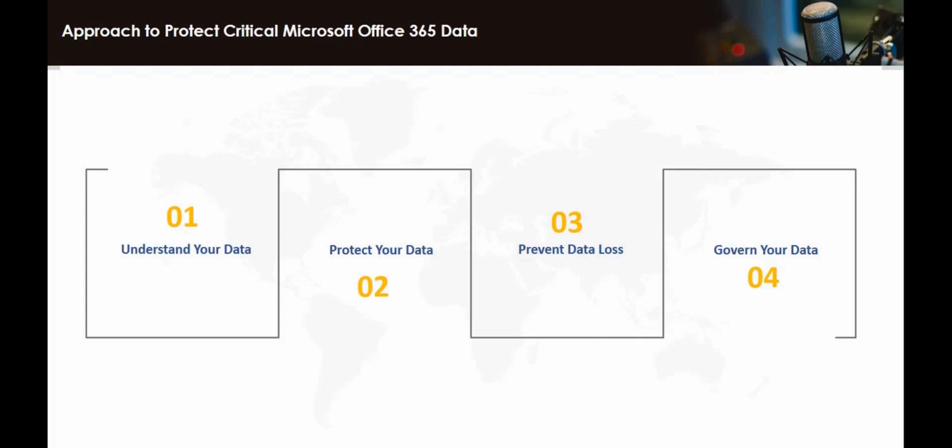So first, we have to understand the data we want to protect. We need to know our data and identify important data across the organization. Then, to protect the data, we have to apply flexible protection actions and involve encryption and access restrictions. That is how we protect our data. Thirdly, prevent the loss of data due to accidental deletion and protect sensitive information. And finally, always retain and store data in a compliant manner. So we have to govern our data. And this should be the approach to protect our critical Microsoft Office 365 data.